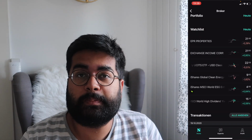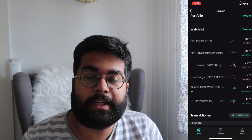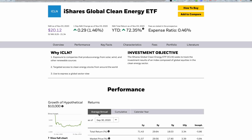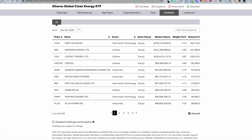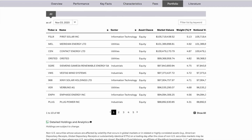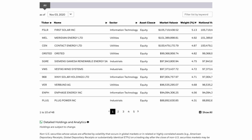And ETFs are especially useful for people who do not want to spend the time picking and choosing stocks all the time. Another interesting ETF for clean energy is the iShares Clean Energy ETF. But if you take a look at the distribution, the top holdings and so on, you would see that these are the very big names. These companies are also focusing towards cleaner energy in the upcoming years. So this is the reason why they are included.